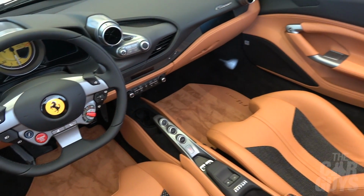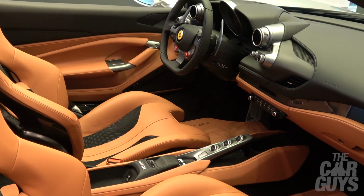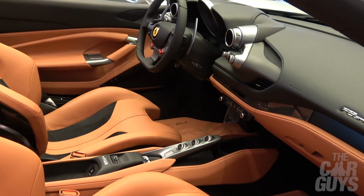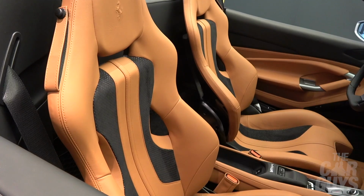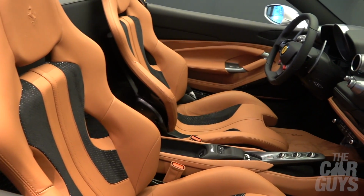The interior is largely unchanged from the Tributo, which means it's very familiar to 488 owners. It features the same central bridge, or tunnel as they call it, and driving area. A notable change is the strip of carbon fibre that splits the upper and lower portions of the dashboard. You can see those new sculpted seats.